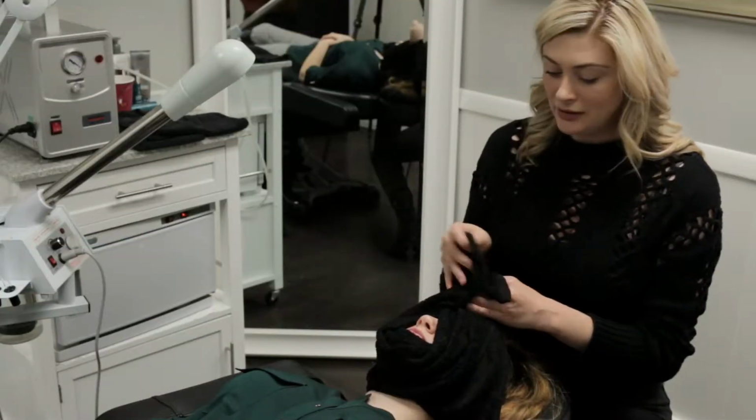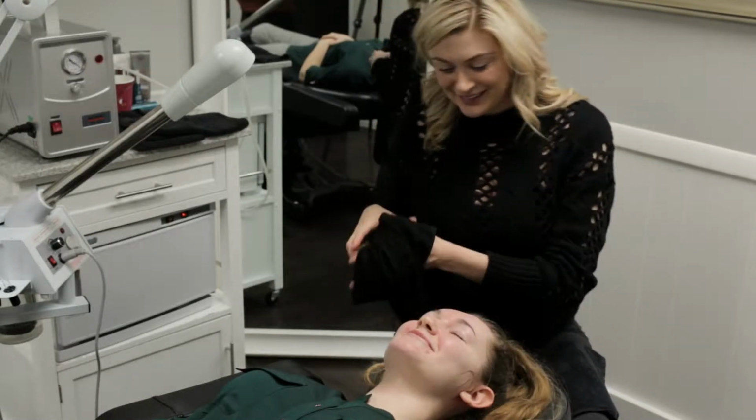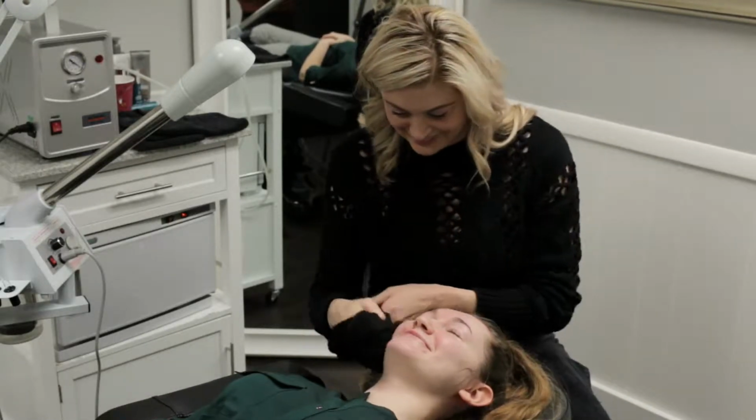This is just a warm towel. Of course, we leave her mouth and nose out so she can breathe. Please keep breathing.